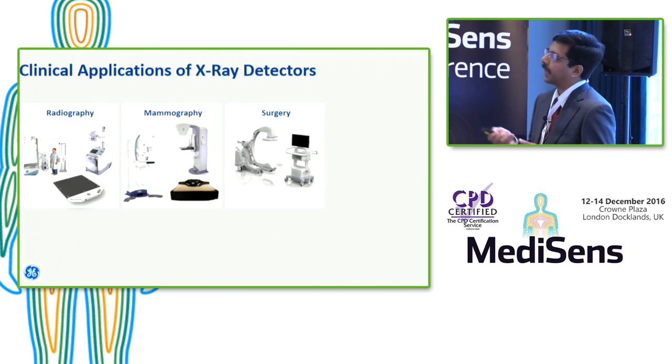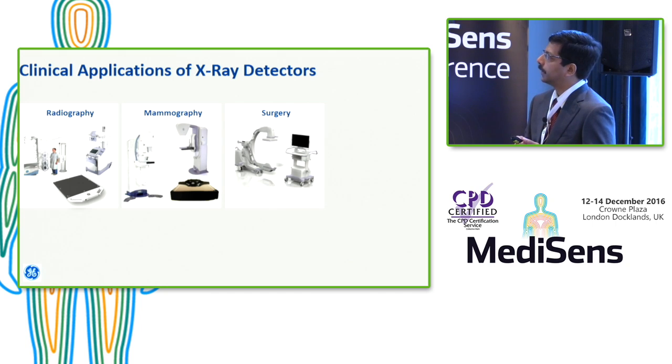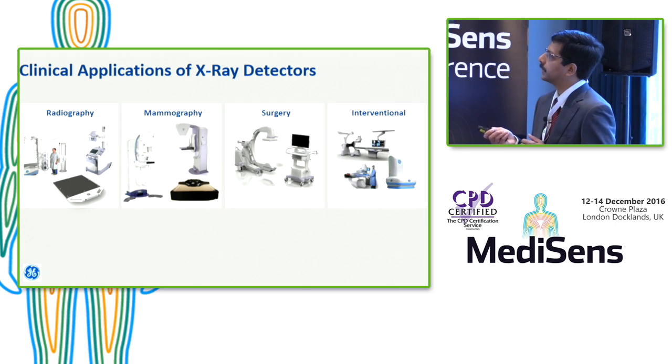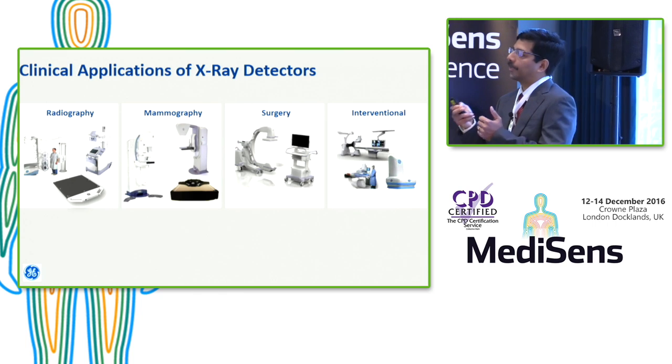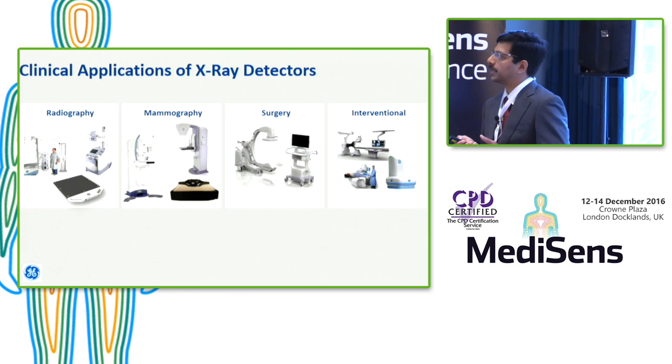Now, then we have the surgery. This is more like the workhorse of the image-guided surgical procedures. There are different kinds of detectors and systems used there, but this is the surgical system. And then we have the interventional, which is more like the big brother of surgery. It's a fixed room, with a lot of interventional procedures.